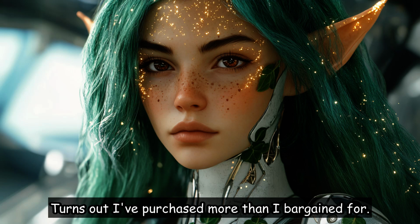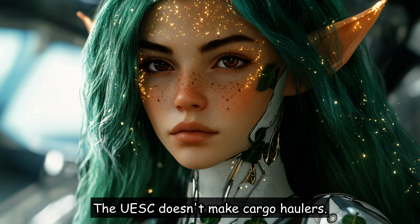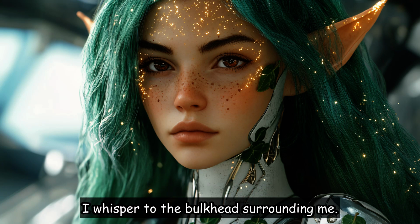Turns out I've purchased more than I bargained for. I run my fingers across the registry code glowing on my pad. United Earth Special Command. The UESC doesn't make cargo haulers. They make warships, stealth ships, the kind that don't officially exist. "What are you really?" I whisper to the bulkheads surrounding me.